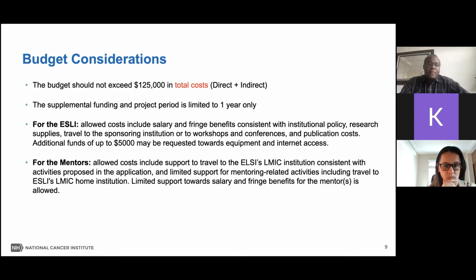Like I said, for the budget, this is a supplement for 1 year. So the budget is limited to that 1 year. We have up to 125,000 in total costs. So any costs you're putting there should include both direct and indirect costs. For the LMIC investigator, the mentee, there are certain costs that are allowed. These are just examples of things that you can include. We give you flexibility to decide what is useful within this limited kind of resources.